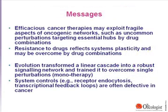So I'm summarizing. This is my last slide. Efficacious cancer therapies may exploit fragile aspects of oncogenic networks, like uncommon perturbations that the network, in the last 800 million years, during its training, was not exposed to: immunotherapy, or combination of two perturbations, or combination of antibodies, or HSP inhibitors. Also, resistance to drugs reflects system plasticity and may be overcome by drug combination.